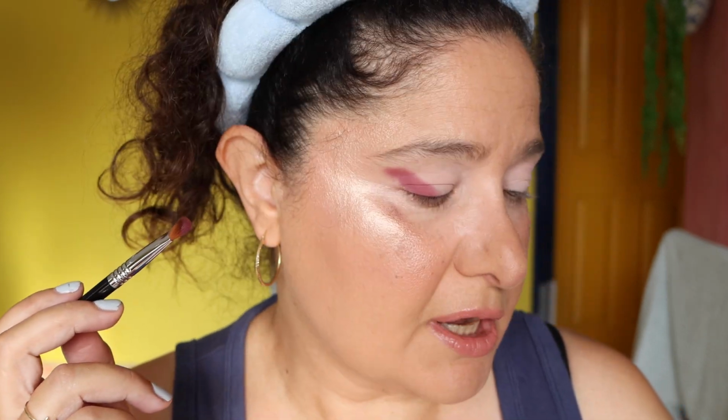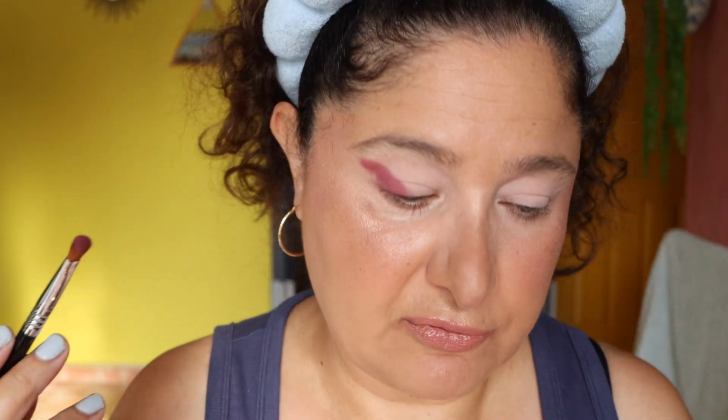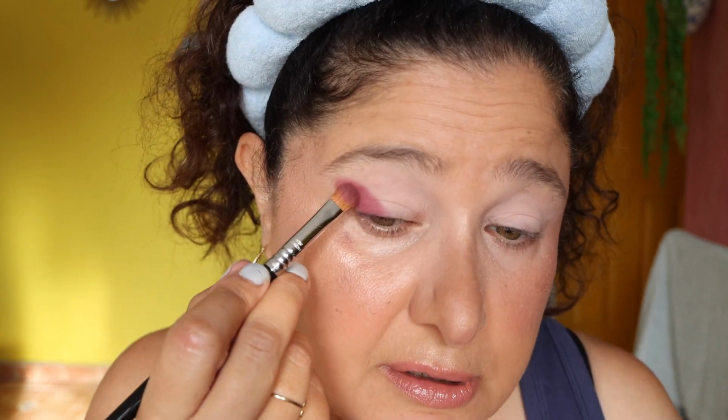Picking up a bit more. Look at that gorgeous colour. It's like a fuchsia, eggplanty colour. Now we do have a bit of fallout, but you can either tap the brush really well, which I didn't do. Sometimes even if you experience a lot of fallout with the shadow falling onto your cheeks, you can wipe it off later on. I do have a brush here that I might use to take that off, but for now we'll just continue doing the look with the E25 blending brush.